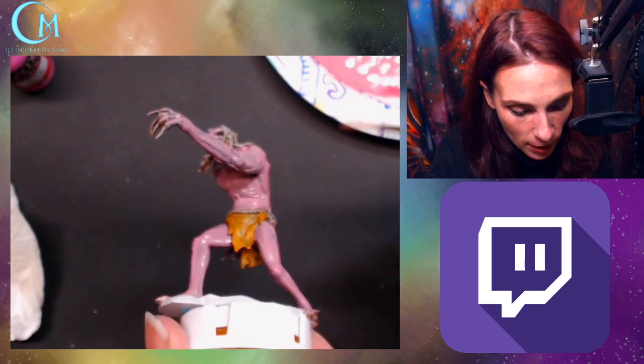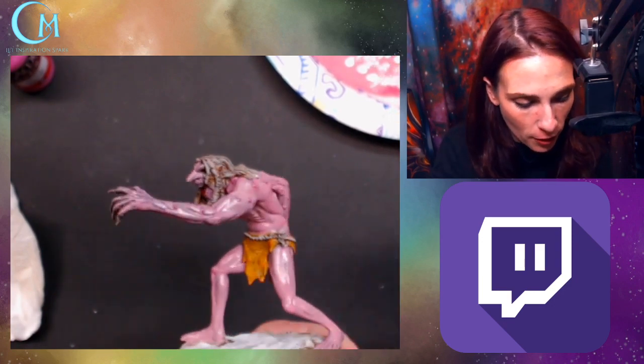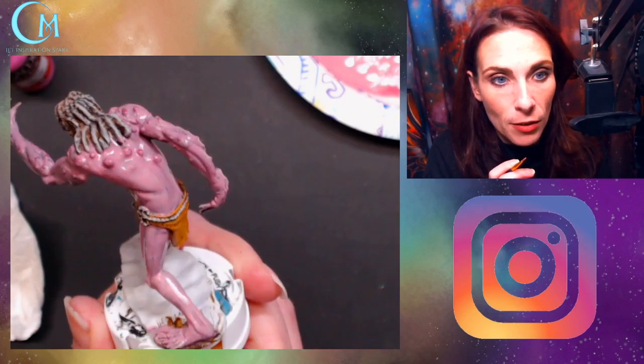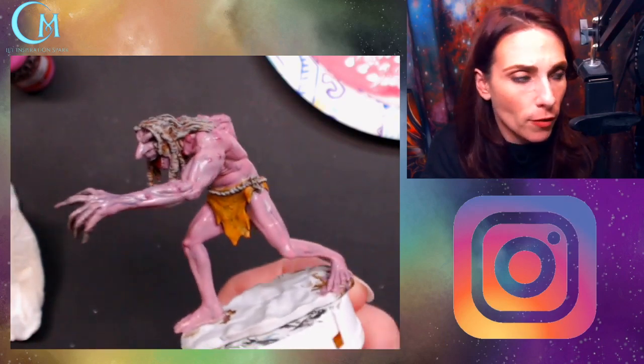Next week's basically going to be adding on all the extra little extras. I do like that skin tone. There we go. Yeah, it was definitely a two-layer.